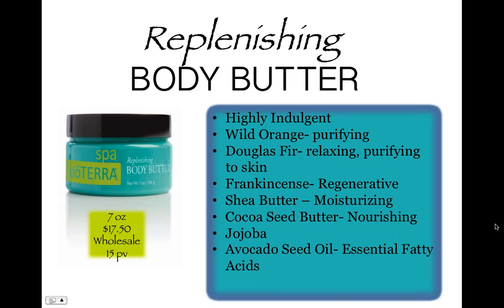And the body butter, I have people raving about body butter. What, Dr. Sue? People are raving about the body butter. Yes, they are. You can literally stand a stick up in this stuff. It is very highly indulgent. And yet you've got wild orange and Douglas fir and frankincense. And so you've got regenerative properties, you've got purifying properties, relaxing properties, properties that are soothing the skin in that shea butter and the cocoa seed butter. Very, very nourishing, and it takes so little, but it smells so divine.